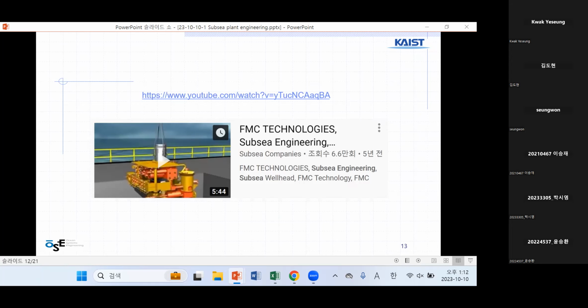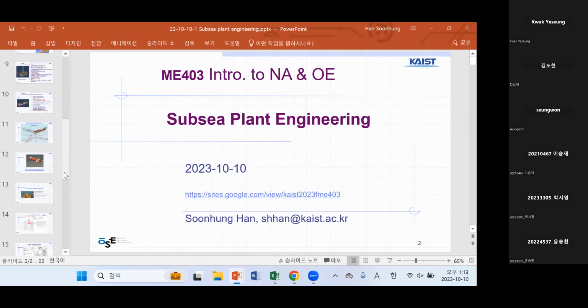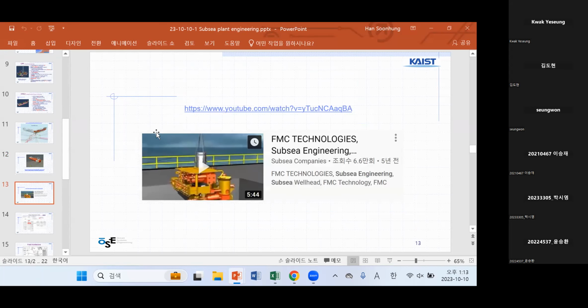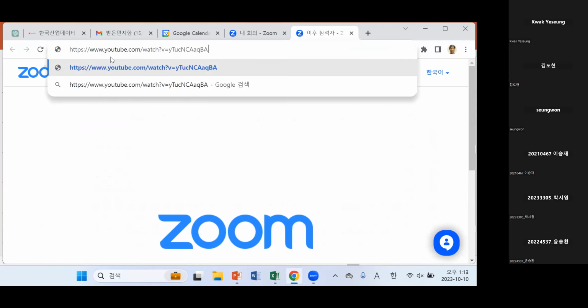FMC, the company, technique also combined together. Now it was originally coming from Norway. Now it's merged into.